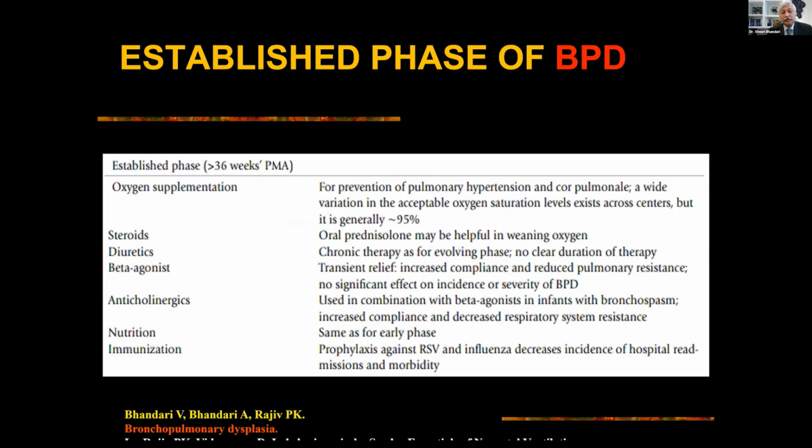For the established phase, we increase our oxygen saturation targets a little bit higher because we want to try and make sure that the pulmonary vasculature is nicely vasodilated and try to prevent or at least decrease the severity of pulmonary hypertension if it's going to happen. Oral prednisone may be useful in weaning oxygen, especially if you're trying to get the baby home and the baby is only on some type of nasal cannula support. Diuretics and beta agonists and anticholinergics can be used.